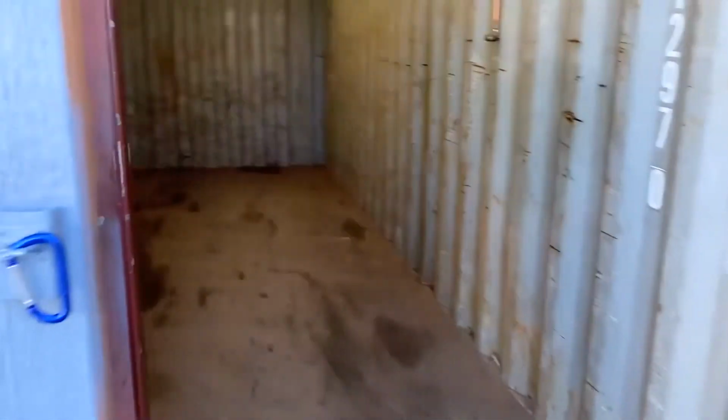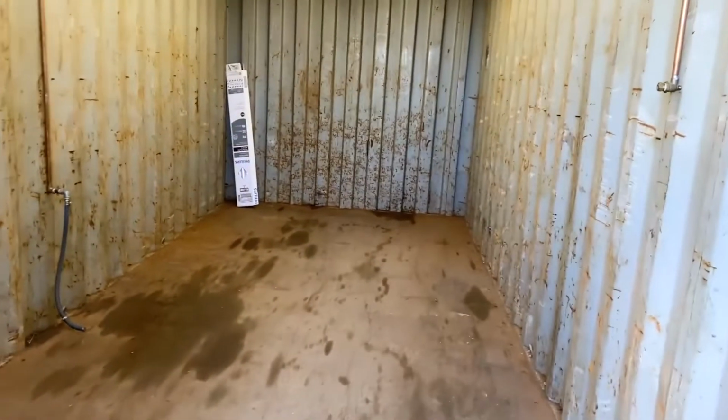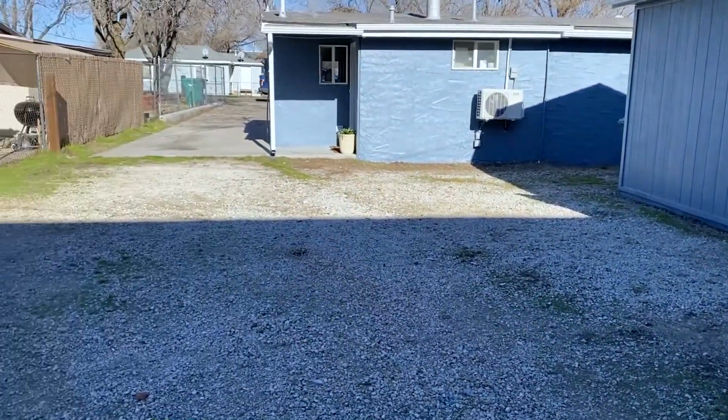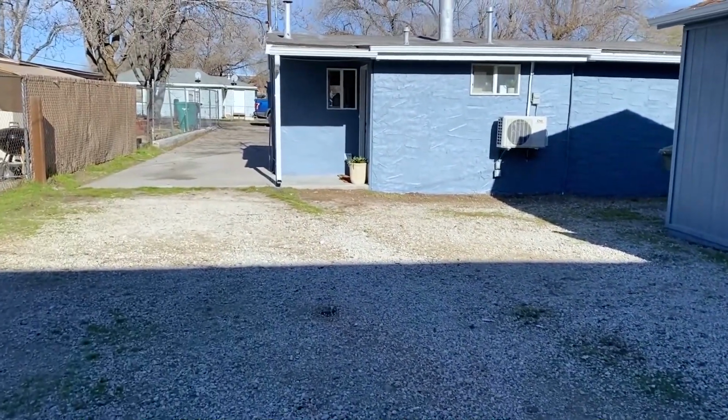Didn't have heating and cooling in it, but it's actually, if you look at this, it's a shipping container. And he wrapped it with siding so that the city wouldn't get after him. And so he has a ton of space back here, but it's a cool little property for the right person.